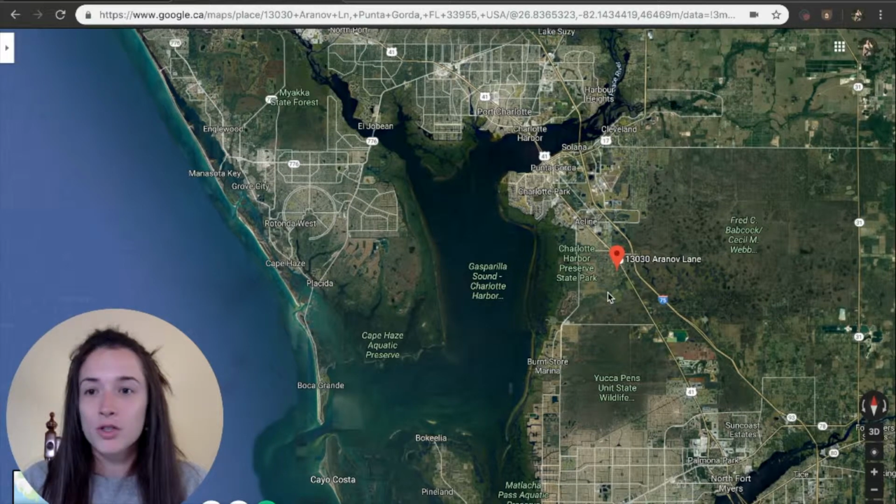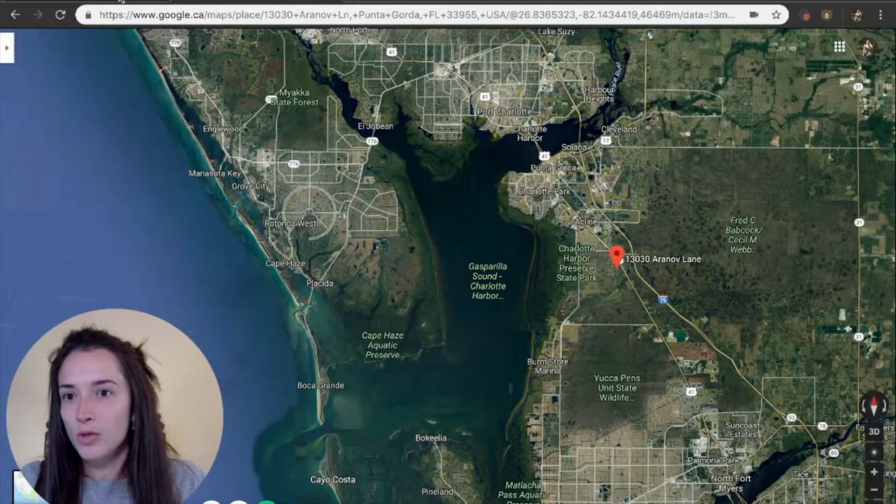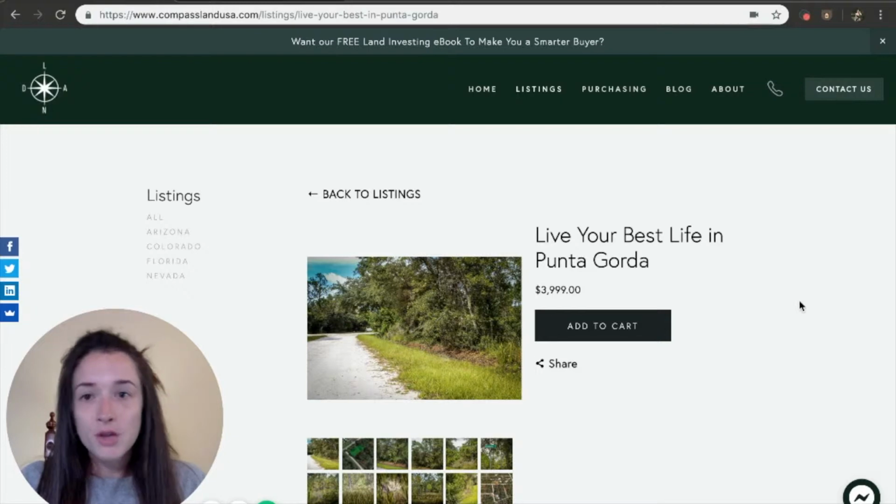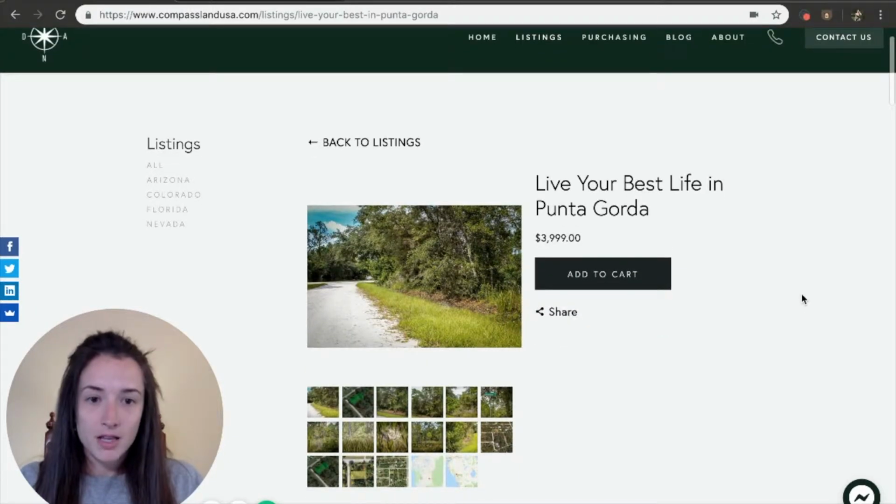Let's move over to the website where we'll go into the details and all the important stuff. So this is our website, compasslandusa.com. This particular property is titled Live Your Best Life in Punta Gorda.